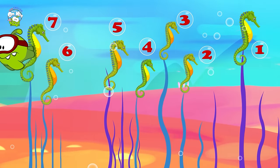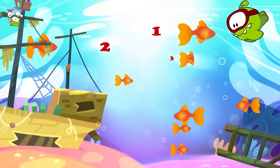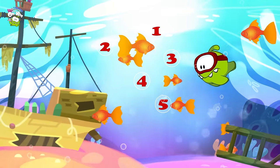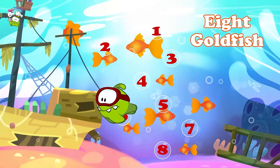1, 2, 3, 4, 5, 6. 7. 7 seahorses. 1, 2, 3, 4, 5, 6, 7, 8. 8 goldfish.